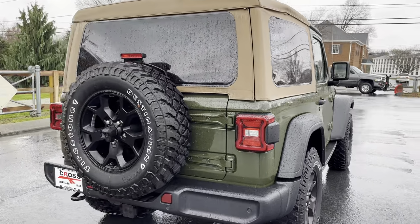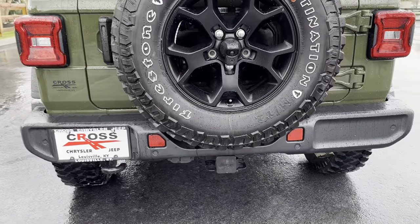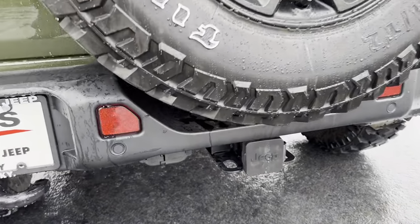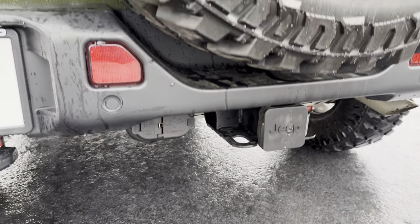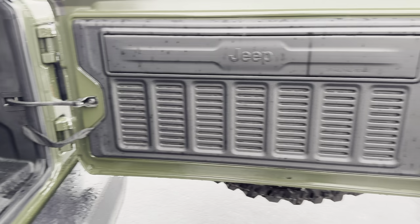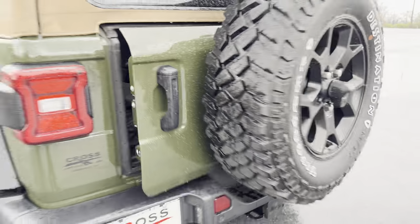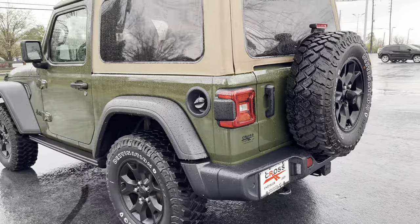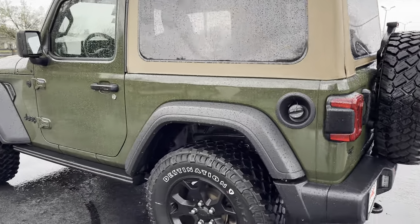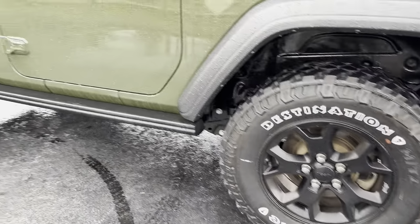You also have rear park assist, rear cross path detection, and blind spot monitoring, as well as a tow package. This Jeep does have LED taillights and headlights, as well as fog lights and turn signals.